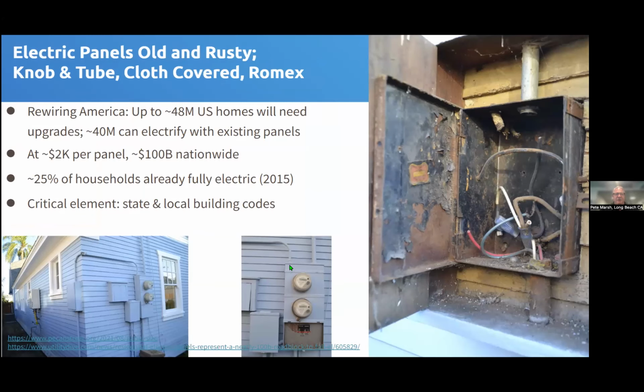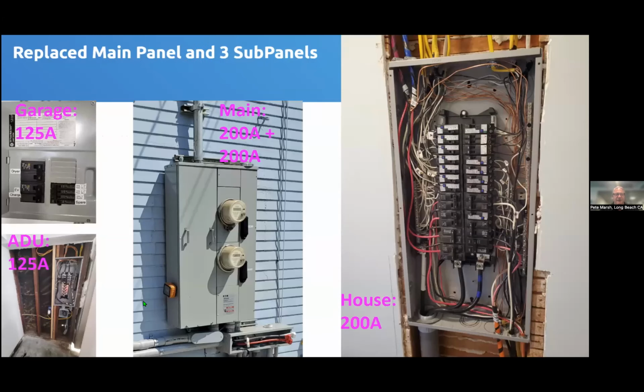So, the panel that was there when we moved in was these 2 meters, and you can see to some degree that there's this very small set of main circuit breakers underneath, and we replaced that with the much larger dual meter panel combination that you see here. And the cost of the complete panel upgrade was $4,500.